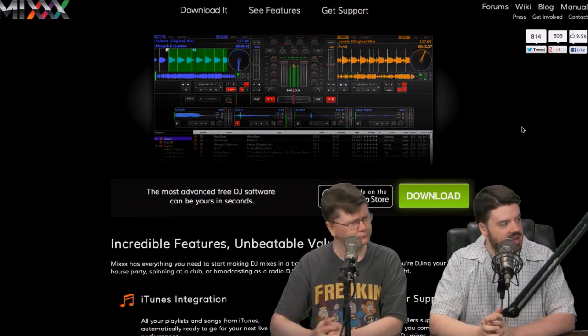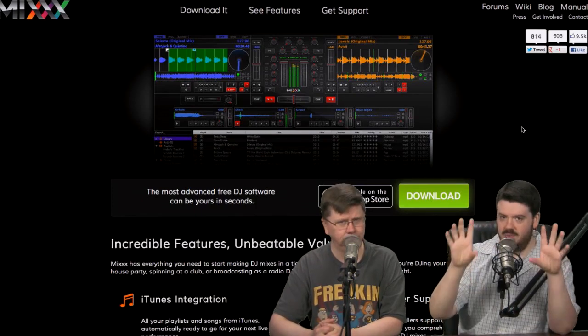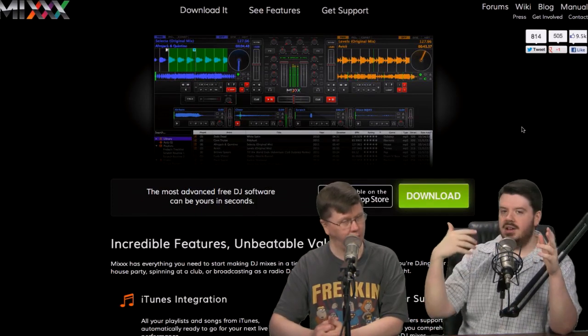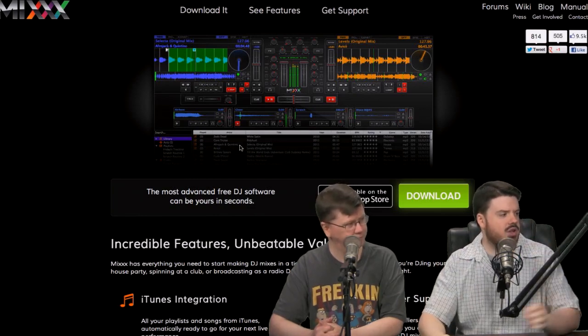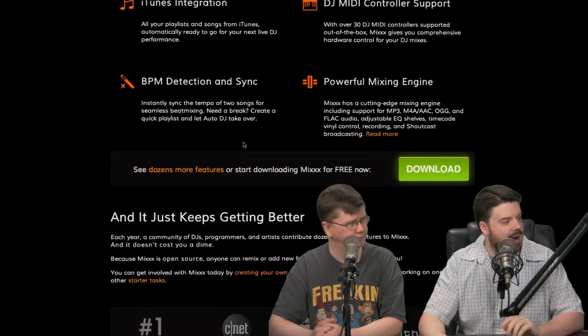Mixxx is a piece of software that lets you mix two different clips together, and it supports libraries and bins. Oh, really? Okay. And all kinds of... Well, that could be useful. Oh, it's super. Very useful. And if you're on the Mac, it does iTunes integration. Sure. Things like that.